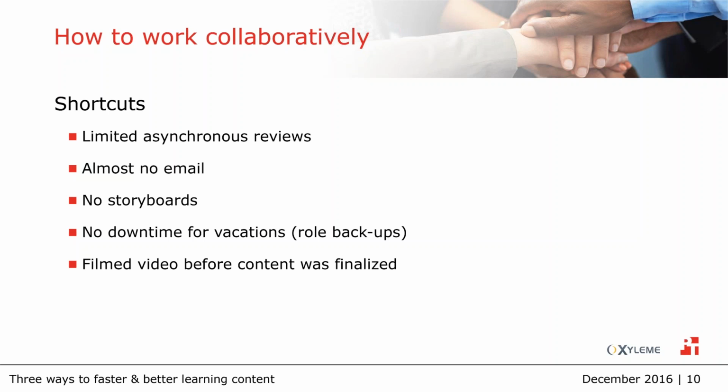We also, instead of waiting until the whole design was put together, or even a first draft of the course was put together before filming the videos that we needed, we were able to very quickly at the beginning, as that core content was coming together, or even as the outline for the content was coming together, to go ahead and film the videos that we needed. I mentioned we had 36 videos that we needed to write, shoot, produce, edit, and finalize in the course of this 8-week project. And so that was critical to get started on that right away. So all of those shortcuts really helped us condense that time frame.